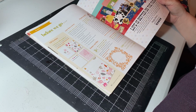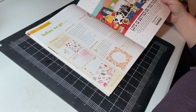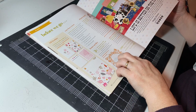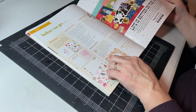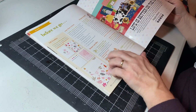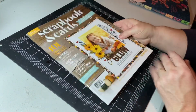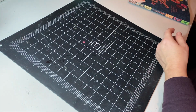But I might try it and see if I can print it out on colored cardstock and fussy cut it out. I don't know if it's worth that. I don't have a 12 by 12 printer. I only have an 8.5 by 11 printer, so I would probably have to print out one portion at a time and either piece it together or just use pieces of the leaves. I think that is what I would do. But that's basically it for the fall issue of Scrapbook and Cards today.